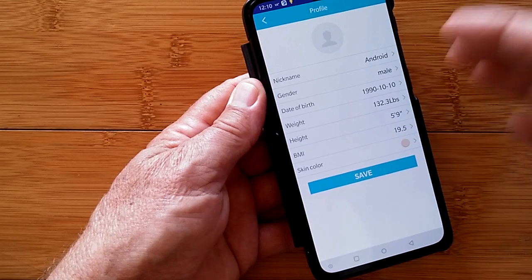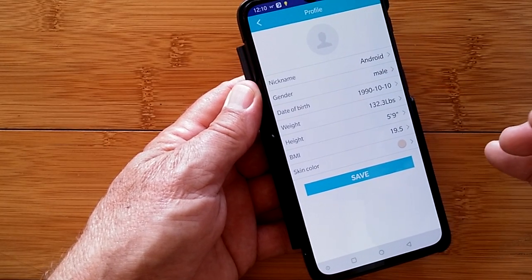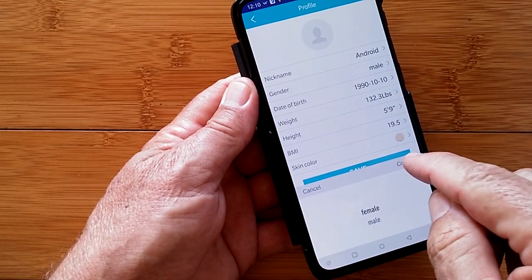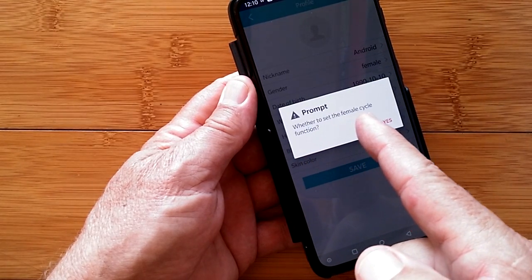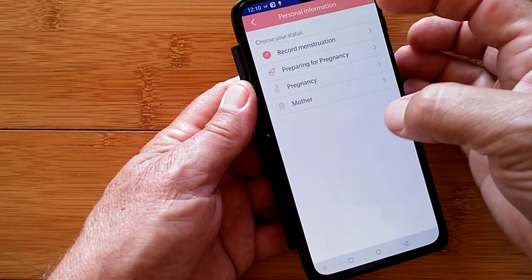Up here is where you put in your overall parameters. Now you notice it's set for male. Watch this. If I go into gender and I change it to female and I confirm it, it asks whether or not I want to set the female cycle function. I'm going to say yes. And look what it gets.